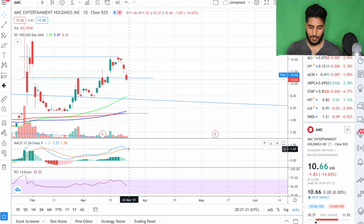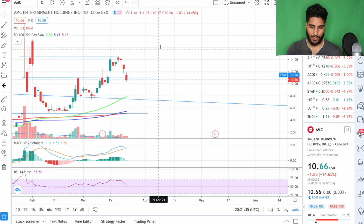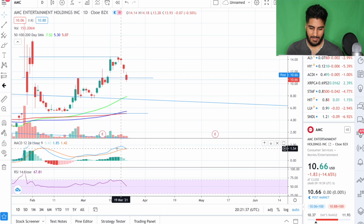So if we do bounce off this signal line, that would coincide with maybe 2 or 3 green days, and then that would look bullish again. But as of right now, this is not a play that I would want to be in, and it's not a play that I'm in.